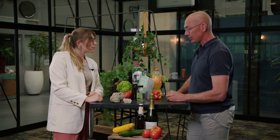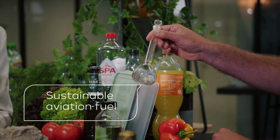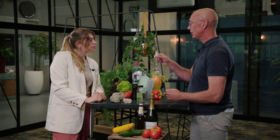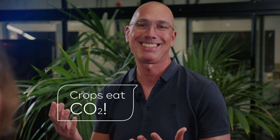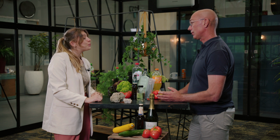Another very interesting example is sustainable aviation fuel, as we call it. It's fuel made out of captured CO2. It's a green alternative or substitute for fossil kerosene. Next to that, we can make plastics out of it, but for example, also grow crops based on CO2. Actually, crops eat CO2. And worldwide, currently, most crops grow on fossil-sourced CO2, and we can provide a circular alternative.